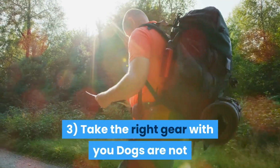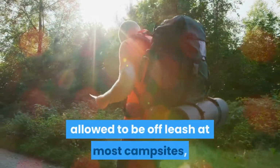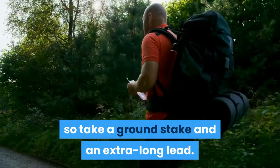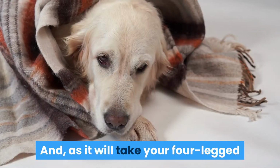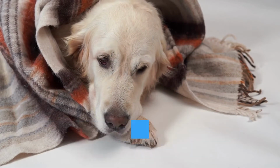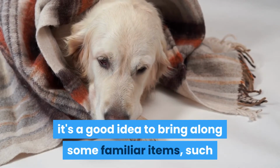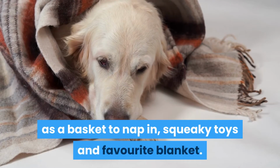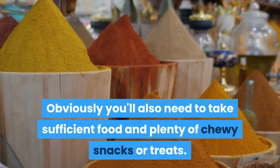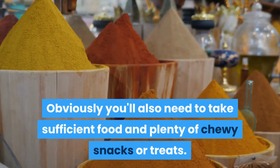3. Take the right gear with you. Dogs are not allowed to be off-leash at most campsites, so take a ground stake and an extra long lead. And, as it will take your 4-legged friend some time to adjust to his or her new environment, it's a good idea to bring along some familiar items, such as a basket to nap in, squeaky toys and favorite blanket. Obviously, you'll also need to take sufficient food and plenty of chewy snacks or treats.